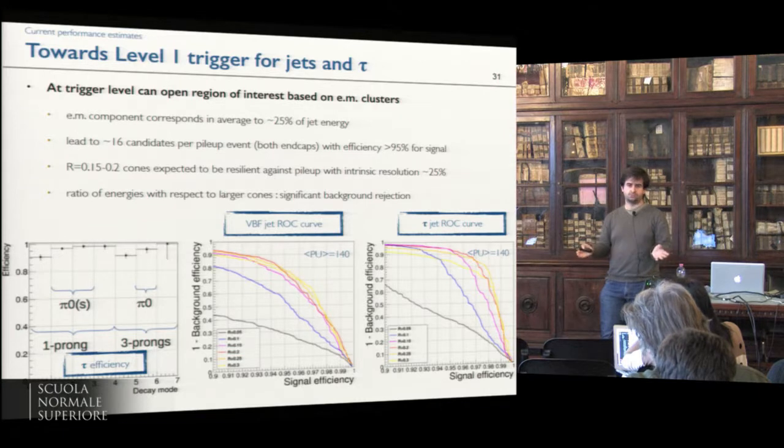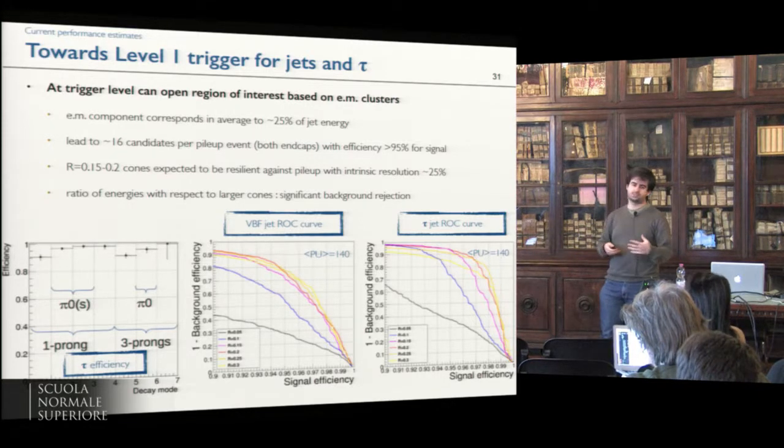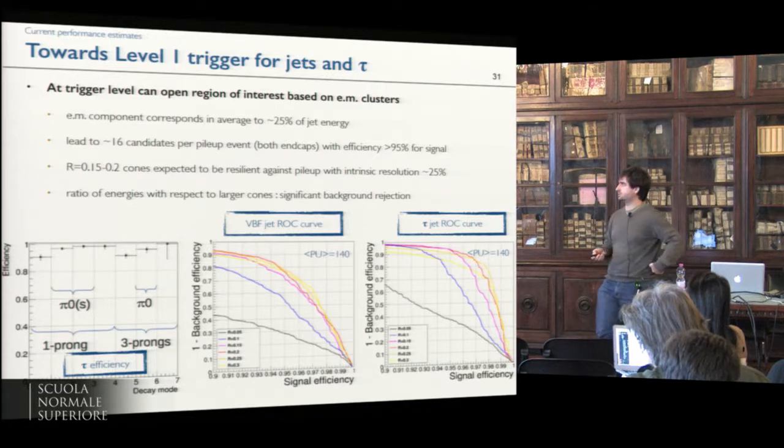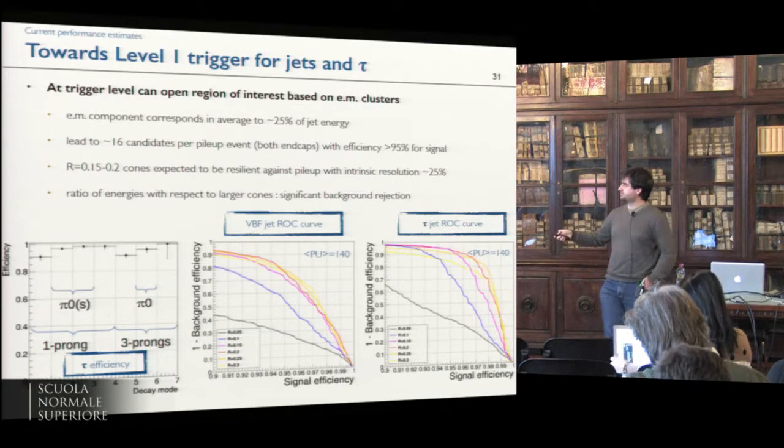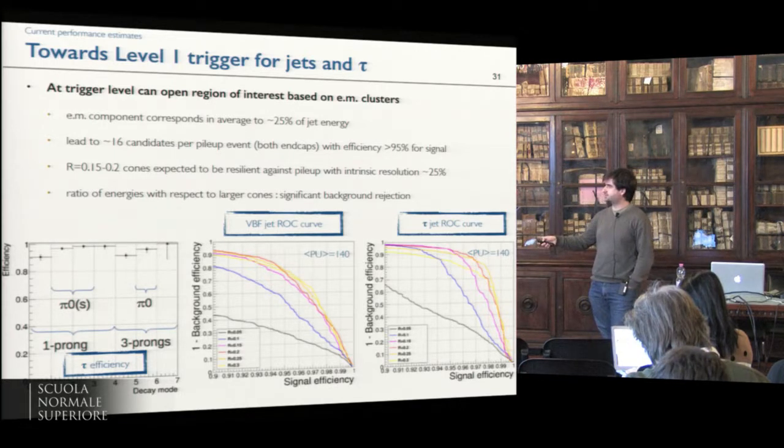Now, at trigger level, we don't need to use a 0.4 cone. We can use a tighter cone, 0.2, as I was illustrating with the cartoon, at the cost of losing some resolution, because now we are using a very tight cone to integrate the jet energy. So the intrinsic resolution expected is not totally bad. It's 25% at calorimeter level. Now, you can have some handle to reject pileup by doing ratio of energies in subsequent cones, okay? So using this information, this is the rejection curve for VBF jets with respect to pileup using different cones, and you see that a 0.2 cone actually gives the optimal response. And for a tau, going tighter into 0.15 is a good choice.